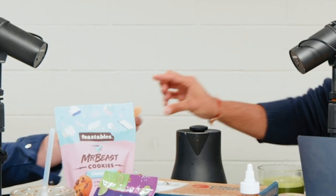I haven't tried these Mr. Beast Feastables cookies, but they're open. People in our office are trying them. They're plant-based, gluten-free, peanut butter, chocolate chip. Let's try a consumable. Okay. Now, I do want to bring up something real quick after we try these. I like that. I'm a peanut butter guy, though. I mean, I love peanut butter. Yeah, I like that.